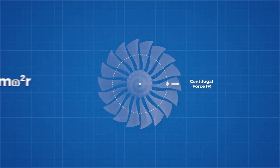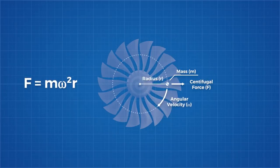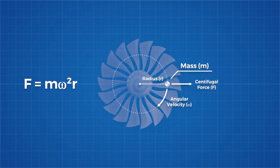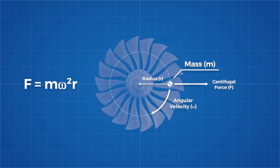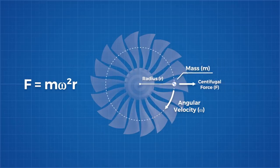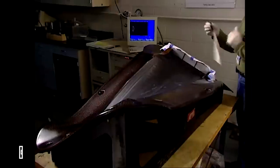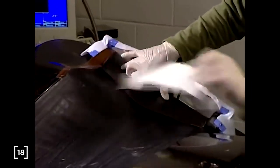The magnitude of the centrifugal force can be found using this equation, where m is the mass, w is the angular velocity, and r is the distance from the center of rotation. So, our force will increase with the weight of the blade, the speed of its rotation, and its diameter. We want to increase our diameter to increase our bypass ratio. So, we need to figure out ways to either decrease our weight or decrease our rotational speed. The GEnX achieved the first requirement by using lightweight carbon fiber fan blades.